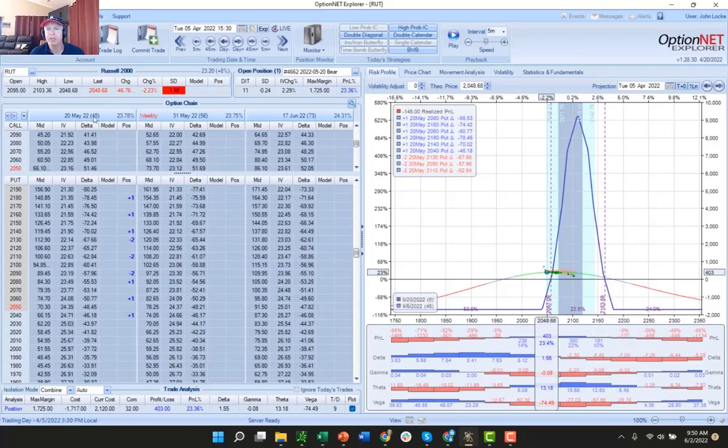Remember, we entered 56 days to expiration. We actually exit this trade at 21 days to expiration, regardless. So we still have plenty of time here to make that kind of profit. If the market doesn't behave at this point to the downside, we're just going to exit.